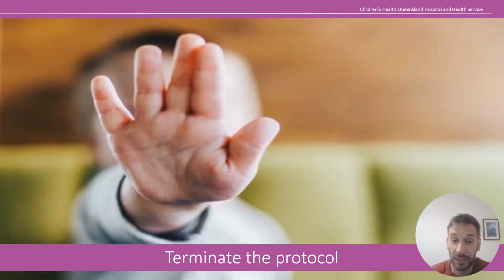The last thing we want to do is remember to actually terminate the protocol. And this is really important and also something we do poorly a lot of the time. And this is really upsetting for blood bank because they are still preparing, thawing, and sending down blood products for use. And it can often be forgotten in the heat of the moment that those blood products are still coming. And if we identify that we've terminated the protocol, tell blood bank and get the blood products that haven't been used yet back to blood bank, they can often be saved.